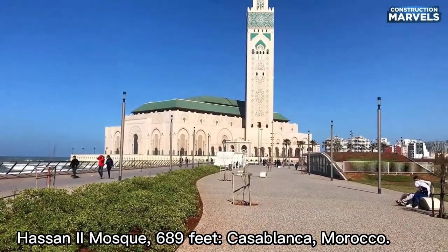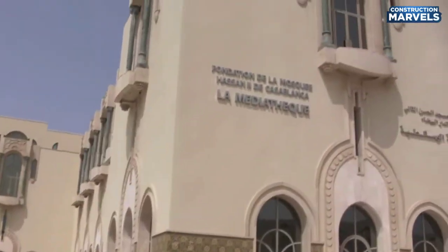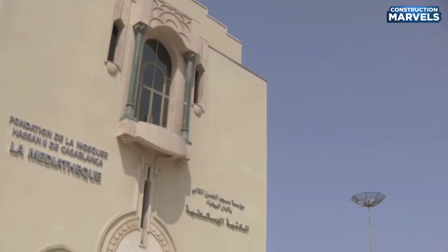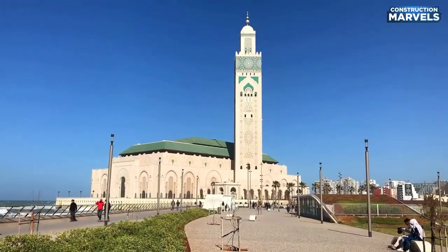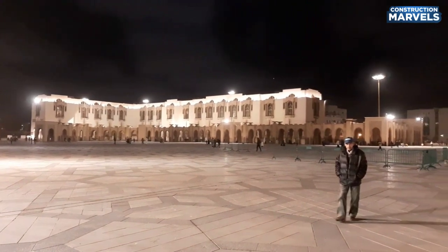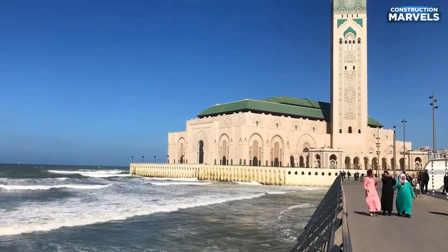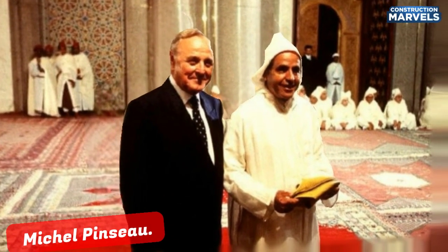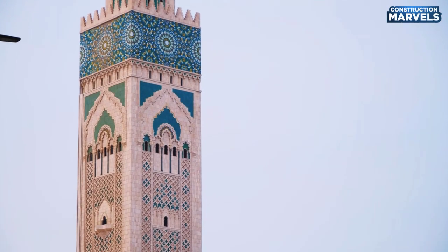Hassan II Mosque, 689 feet, Casablanca, Morocco. Hey there, let's talk about a mosque that's not just a place of worship, but also an incredible engineering feat. The Hassan II Mosque in Casablanca, Morocco. This massive mosque is not only one of the largest in the world, but it also sits on a promontory overlooking the Atlantic Ocean, making it a real showstopper. Designed by French architect Michel Pinceau, this mosque is an exciting blend of traditional Moroccan and contemporary architectural styles.